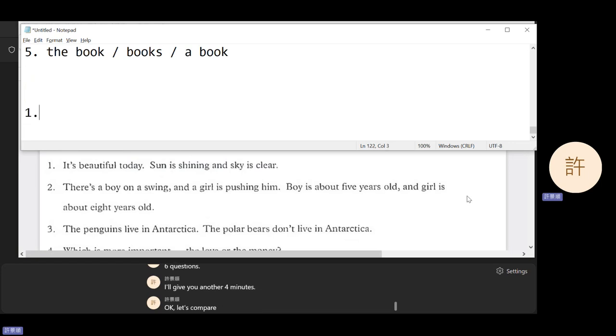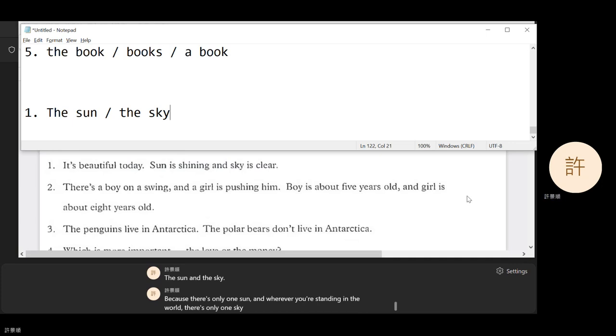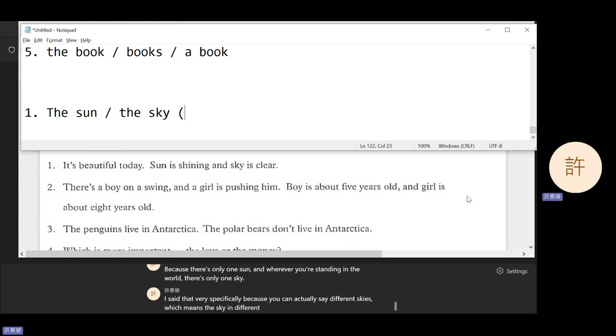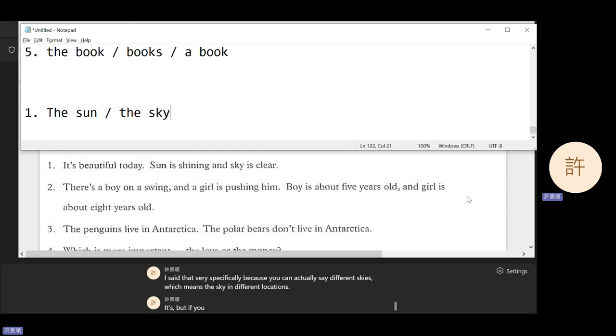Okay, let's compare answers. Number one, it's beautiful today. Sun is shining and sky is clear. There are two mistakes. Yue Fangyu, are you here? Hi. Did you find two mistakes? Okay. Good. The sun and the sky, because there's only one sun. And wherever you're standing in the world, there's only one sky. I said that very specifically because you can actually say different skies, which means the sky in different locations. But if you only have one person, then there's only one sky.